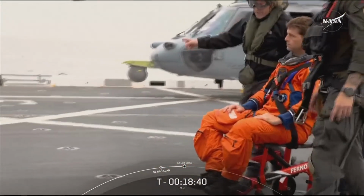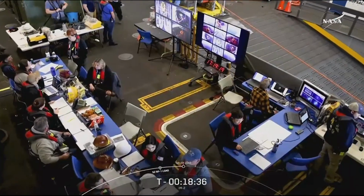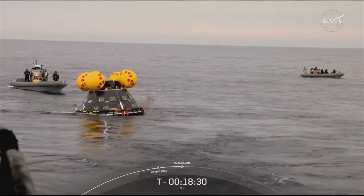capsule and into helicopters, which will fly them to a nearby naval ship. Teams will spend the week running through different scenarios, including a daytime or a nighttime splashdown. That's your Artemis Moon Minute.